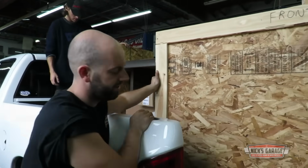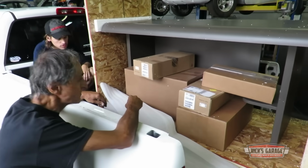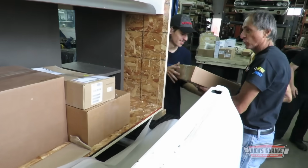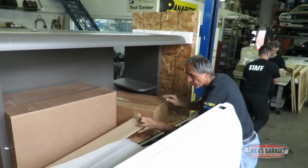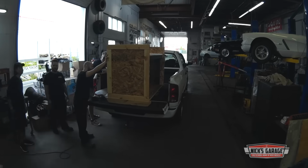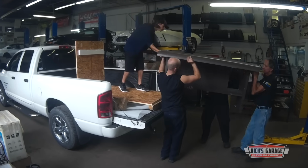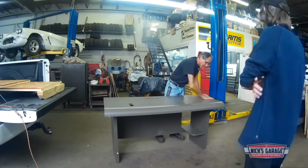Okay, let's see what we got. God, how many boxes are there? We got a lot of boxes to open up here, right? Got a lot of packages to open up for my birthday. Box after box after box. I just can't wait to see what all these boxes contain. Nick is thrilled to receive his dyno upgrade, and he can't wait to get it running. But unfortunately, the expensive new gear didn't make it all the way from Colorado without any issues.